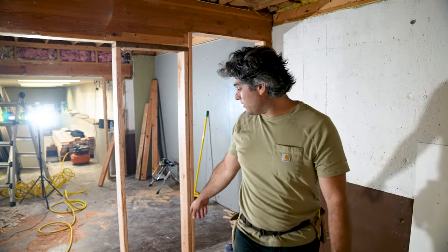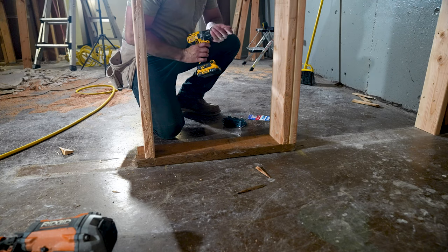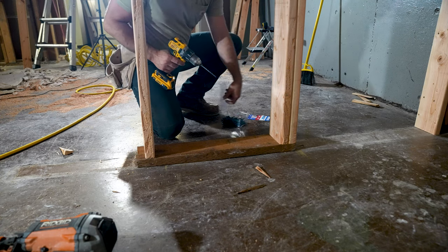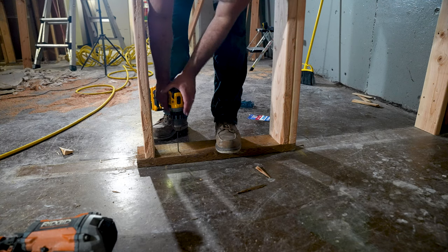I'm about to set this down, anchored to the concrete. I've got some Tapcon screws, and this is actually my first time using them, so I'm going to try to figure out what to do in here. I'm going to do 4 of these bad boys right in the concrete here. I like my placement.